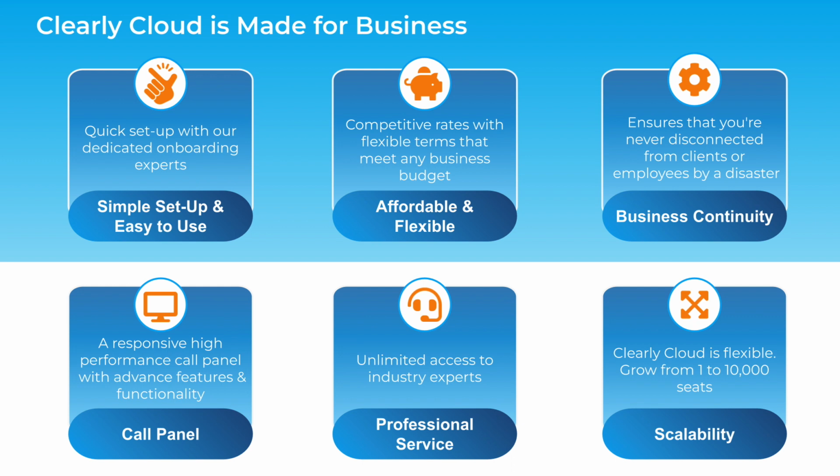Clearly Cloud was designed to be very easy to set up and easy to use. It's very affordable. It is designed for business continuity. Once your PBX is in the cloud, you get all the redundancy of the internet, if you will, so you can connect your devices from anywhere you have an internet connection. On top of that, we're in multiple highly secure data centers and have resiliency built into our back-end system. We'll talk about Call Panel today. We're obviously here if somebody needs additional professional services, and our platforms can scale to tens of thousands of seats and well beyond that for any individual customer.